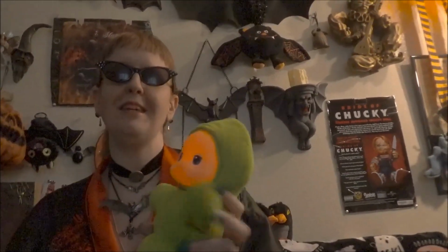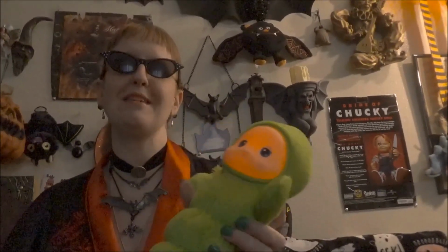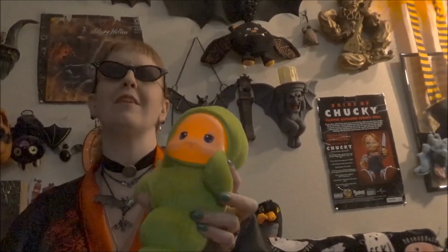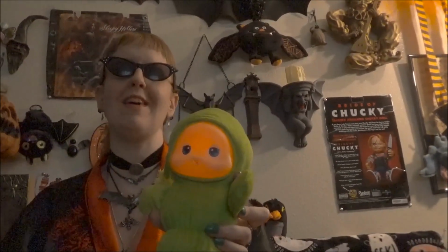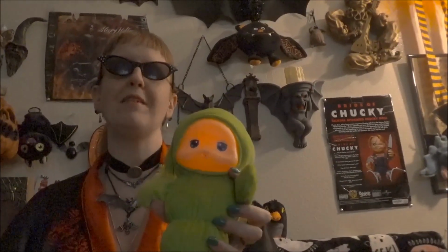He's adorable. He's a worm. He's got little hands, but no legs. I've never seen a worm with hands, but he's a magical special glowworm. And there are all different kinds of glowworms. I don't know really what's out now. I just got classic green because he matches my nails. But there are different glowworms.